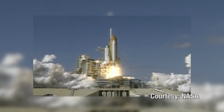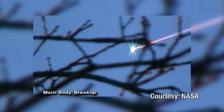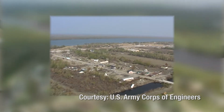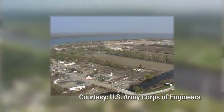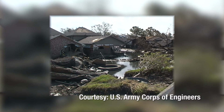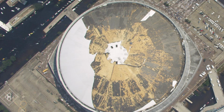Probably the first major incident that we flew was during the Columbia shuttle disaster. We were used during that time to look for pieces of the shuttle and also hazardous materials that may have come from the shuttle. Probably the next notable incident that we've flown was Hurricane Katrina. And we flew a sweep from just south of Baton Rouge down through Louisiana and looked at the damage. And we snapped an image of the Superdome that made it on the President's desk.